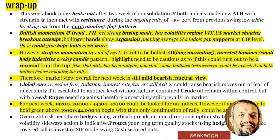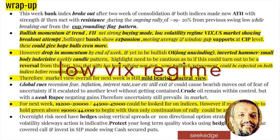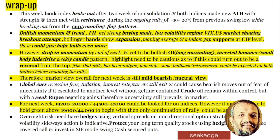Good. Right. So global fears are there that Fed interest rate decisions are coming next week, hikes or whatever, so that could make the market volatile. All the previous escalations have come down, VIX has cooled down, but still uncertainties are there. Crude oil is under control, but the rupee is still weak. So would the rupee strengthen more, or would crude fly? Would gold break out? All these are questions that we are not sure on, but all these are possibilities at this stage. So there is uncertainty that prevails in the market.